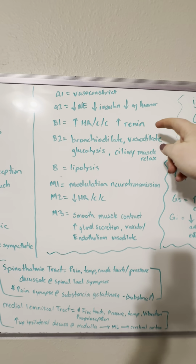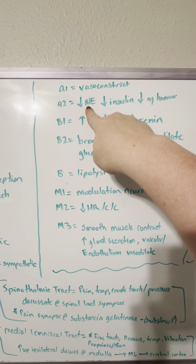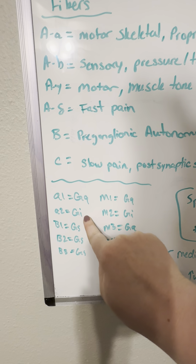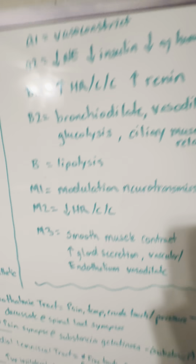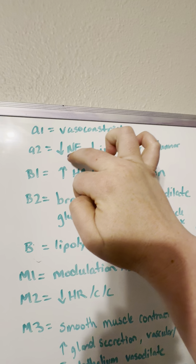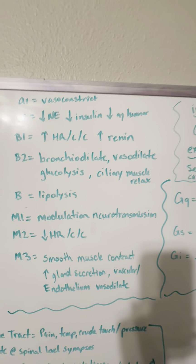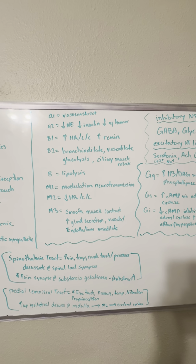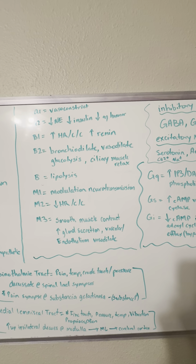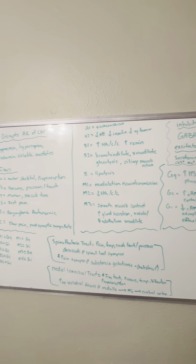So if we're wanting to stimulate A2, we want an inhibitory response, because A2 is a Gi inhibitory gated receptor. So we know that norepinephrine release, the neurotransmitter, is decreased. So we're not going to have calcium. And this is going to help us with our Precedex. It helps us to get our patients hopefully a little sedated, but really, honestly, I've just seen it decrease your heart rate and blood pressure. So anyway, that is what I have.